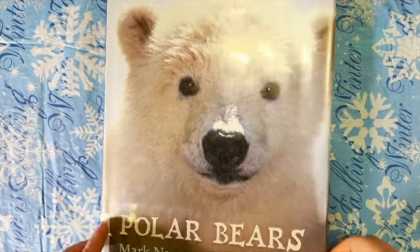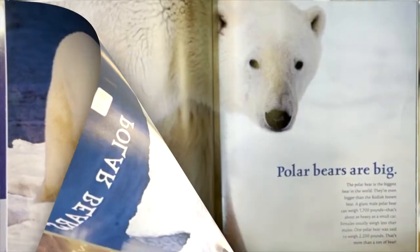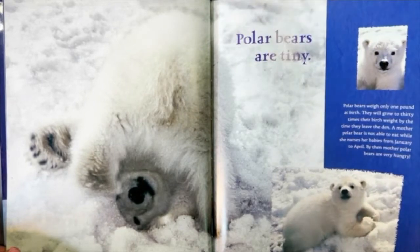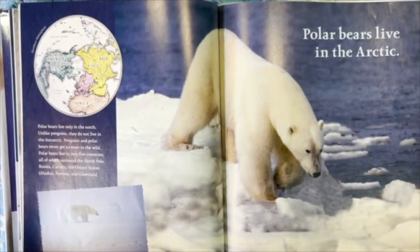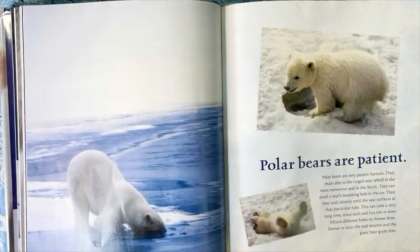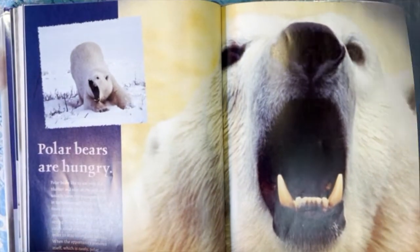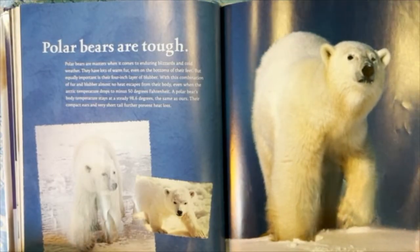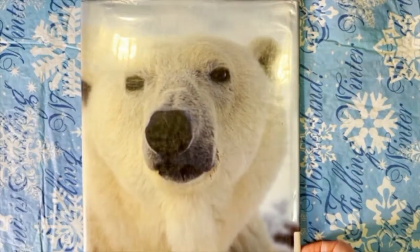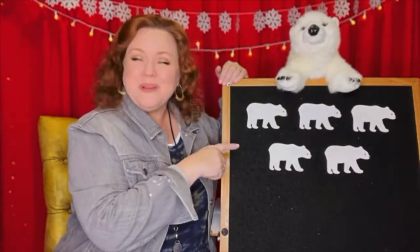Polar Bears by Mark Newman. Polar bears. Polar bears are big. Polar bears are tiny. Polar bears live in the Arctic. Polar bears are patient. Polar bears are hungry. Yes, and polar bears are tough and fast. The end.